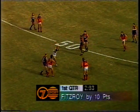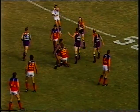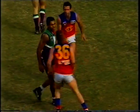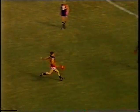So let's just go down to the boundary and report on Dale Kickett. Yes, Dwayne Lamb, the boundary rider here, not the footballer. Yeah, Kickett, he's just gone to get some tape, re-taped. He's got a problem with his ankle. It's been ongoing, and it's just worrying him at the moment, but he'll be back on shortly.